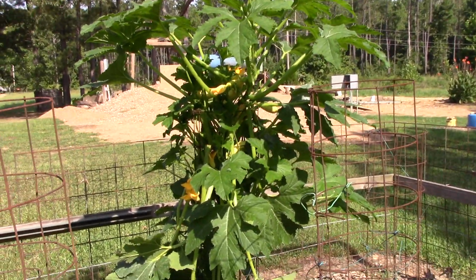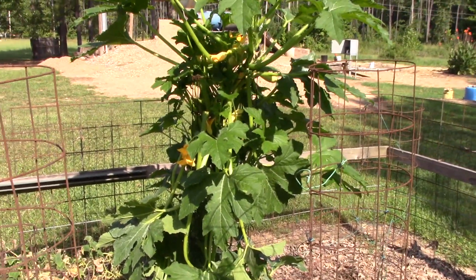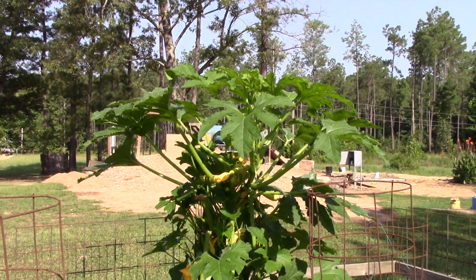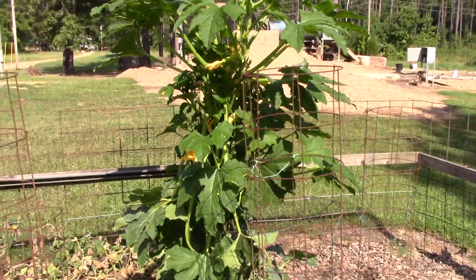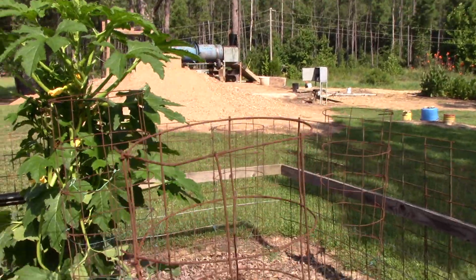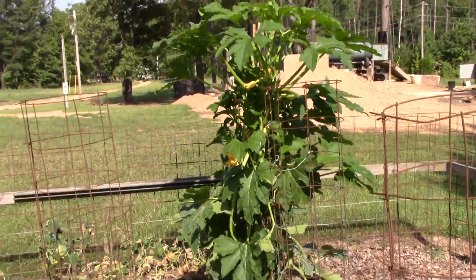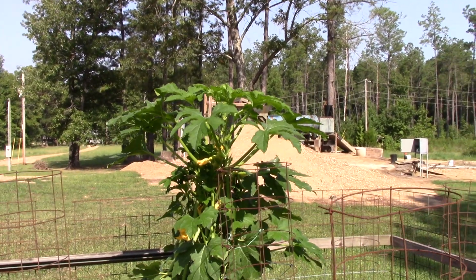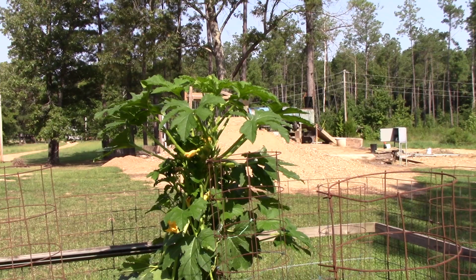But anyway, I just thought I'd show you in case this is an idea you wanted to try. I'd never heard of it before, just came across it kind of accidentally. Just stuck a yellow squash plant inside of a tomato cage with a water ring at the bottom. So I can water it well, and it's growing well and just doing great. So it's an idea I thought I'd pass along to you because it worked out fine for us.